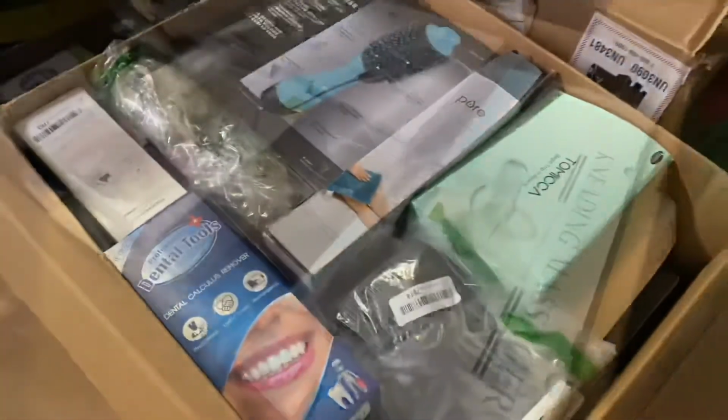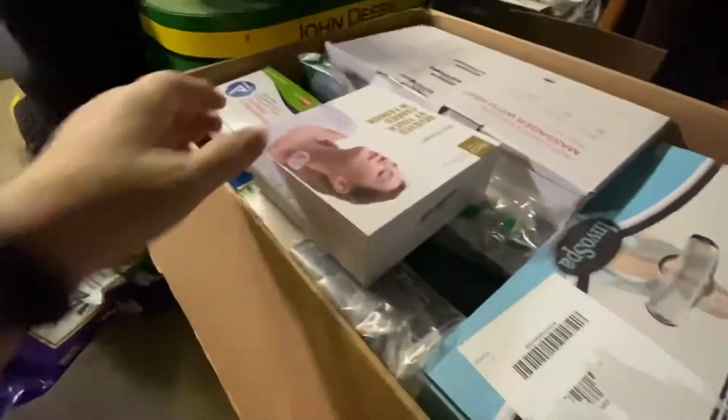Some decent money makers in those. The wigs, I'm sure there's money in that. I just don't know about it yet. I gotta figure that out. So let me rebox this box and then I'll get the other one next. Pack that one like a boss. Here is the third box.